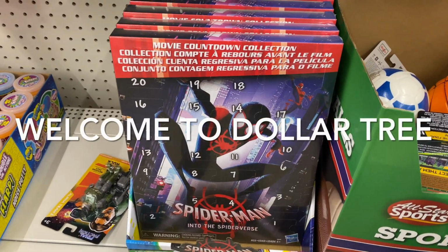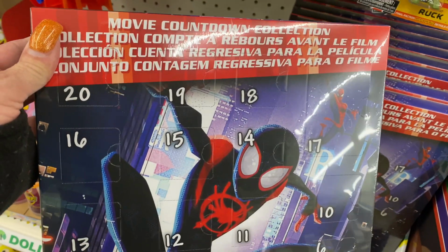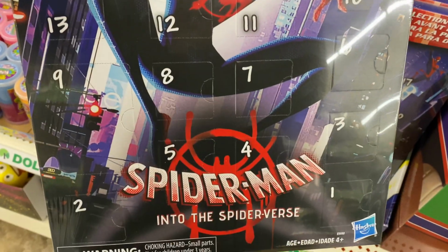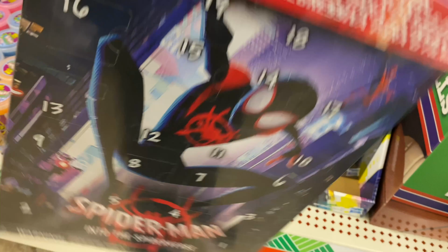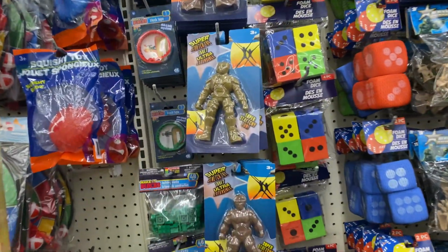Hi everyone, here we are at the Dollar Tree, and I just want to show you some quick items before we hit the books. This right here is a Spider-Man advent calendar. This is new to the Dollar Tree. I just spoke to the lady and she just told me that came in. So I wanted to point that out.